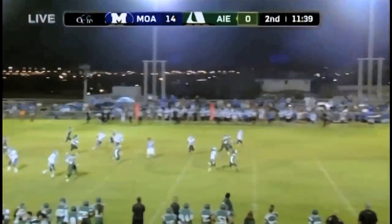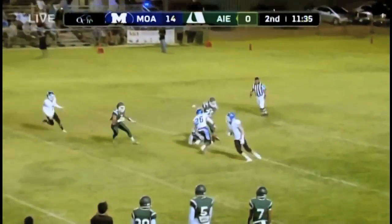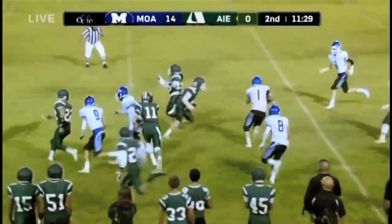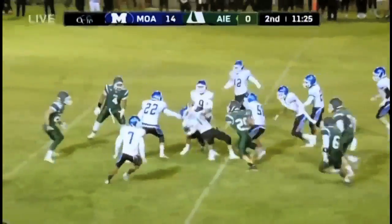This is a great example of a team that's getting it. We've got a punt return, and we've got at least 2 blindside blocks, and both of them are legal, head up, hands out, and you can see the difference in the safety factor relating to these blocks.